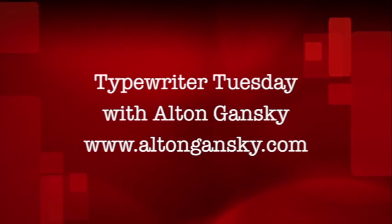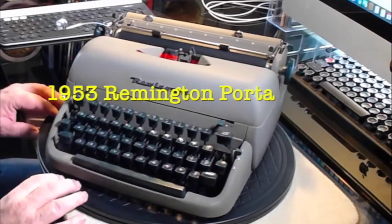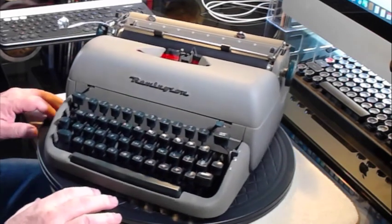Let's journey into the past to see what writers of old used to use to ply their trade. What kind of mechanical beauty does Al have for us this week? Well, this is the machine I was talking about. We came into the world about the same time, 1953. And this is a Remington, and I'm going to call it a no name.